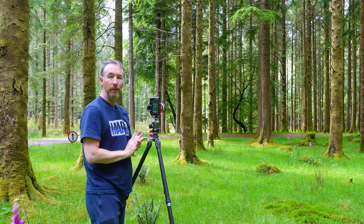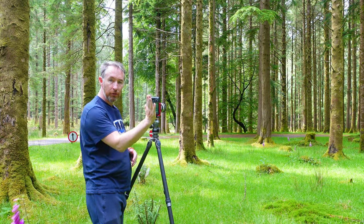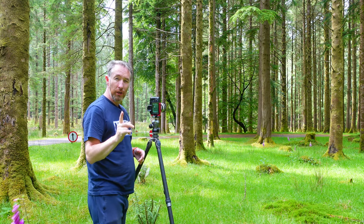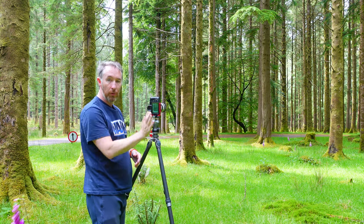But the interesting thing for me is purely down to perspective. There's a curve in this tree like this, and that curve is only visible from where I am right now. If I go to the left, the tree points over to the right.